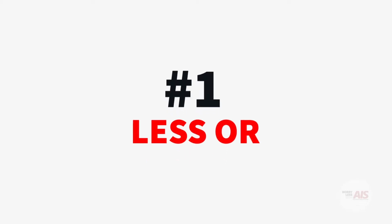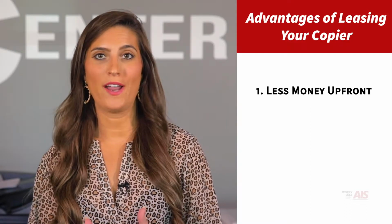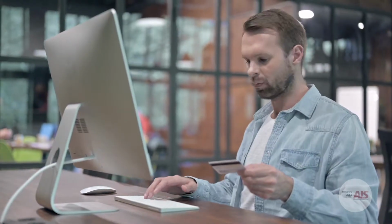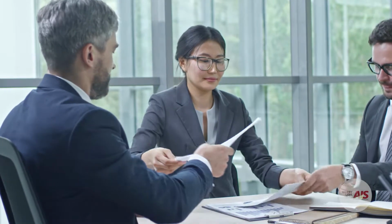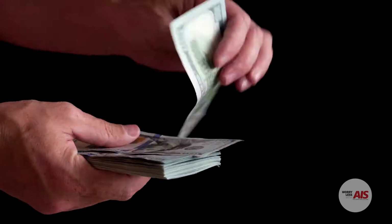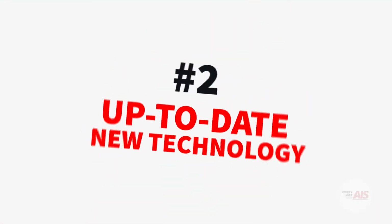Number 1, less money up front is required. One of the most significant advantages of leasing a copy machine is that there's less upfront capital required. Typically when leasing, there's no down payment needed. This means you really don't need to put any money down when signing a new lease agreement or service level agreement. Also, instead of paying for the entire machine up front, as you would if you were to purchase it, leasing allows you to make monthly payments. As you probably already know, monthly payments help manage cash flow while ensuring your business is operating within a set budget.